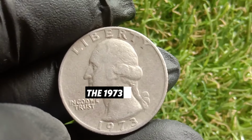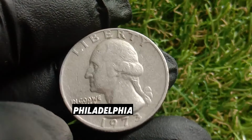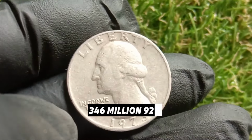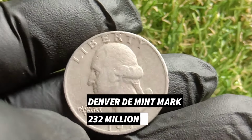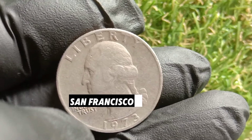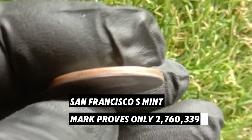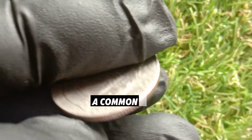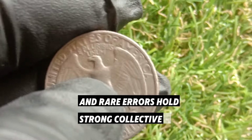The 1973 quarter was struck at 3 U.S. Mint locations. Philadelphia, no mint mark, 346,924,000. Denver, D mint mark, 232,977,400. San Francisco, S mint mark, proofs only, 2,760,339. Most circulated 1973 quarters are common, but high-grade examples, proof coins, and rare errors hold strong collector value.